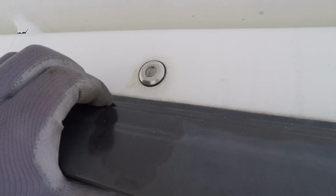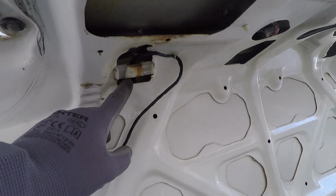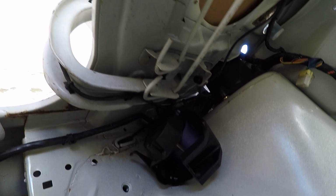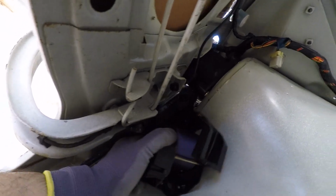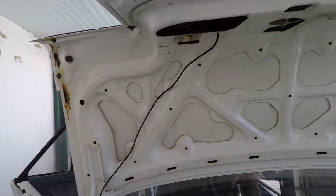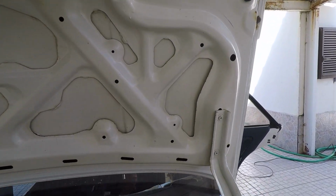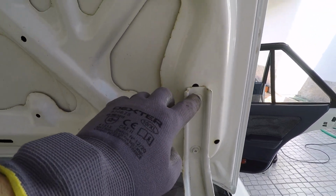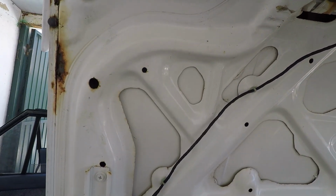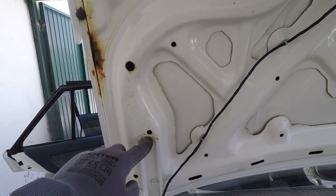But what I ended up doing was to dismount the complete trunk, just 4 bolts. It's easy to dismount. Here we have the rear seat belts, which also need to be dismounted if you need to remove the carpets. The first step was to remove the trunk and swap all the parts that we need. Just 2 bolts on each side, and we also try to recover, I don't know how you call this in English, these rubber parts where the trunk hits the other part.